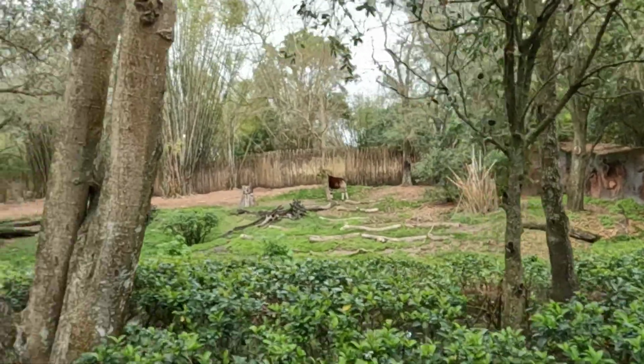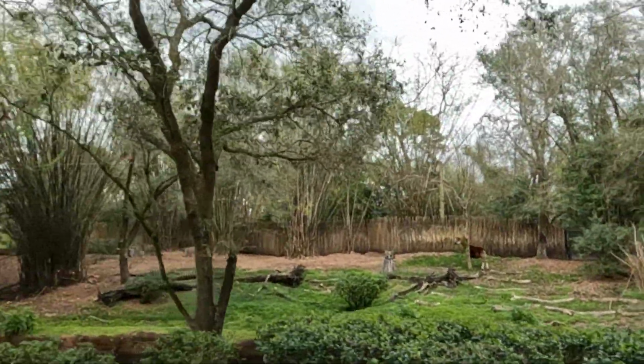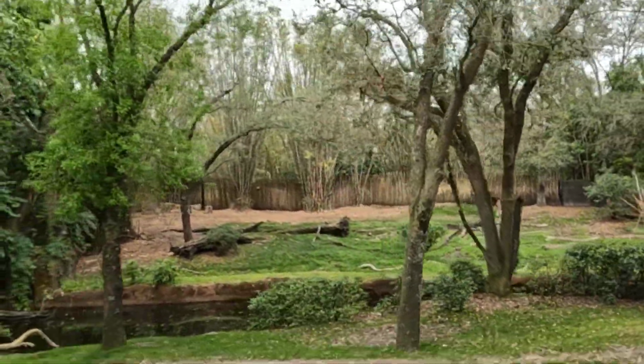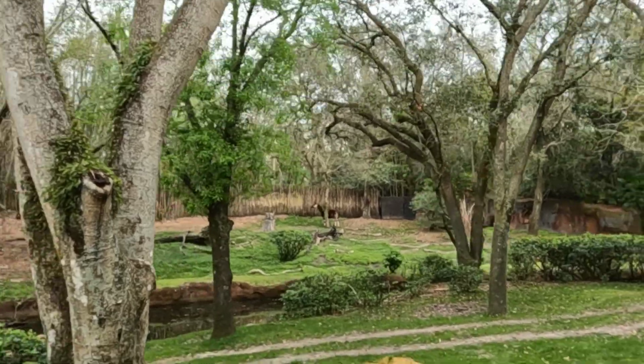It's actually most closely related to the giraffe. But we know that based off of its skull structure, the ossicones on its head, and its prehensile tongue. The word prehensile just means fingers. So the okapi and the giraffe, they both use their tongues like fingers to grab onto leaves, branches, and other vegetation.